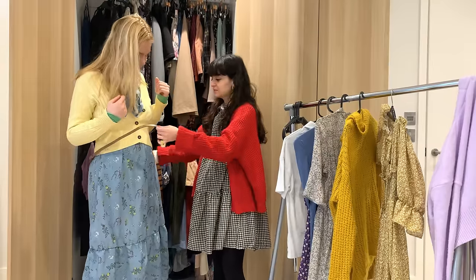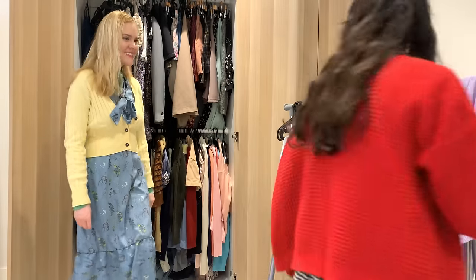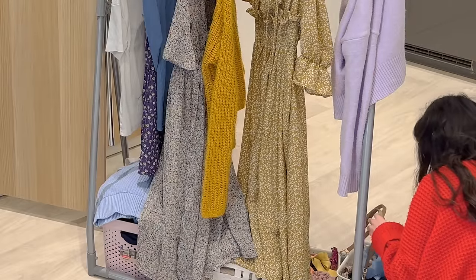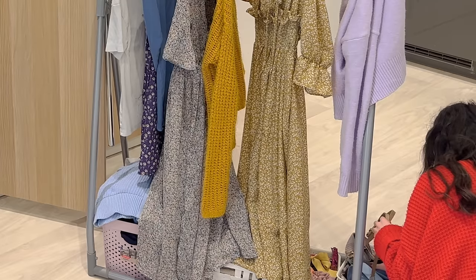Oh, that's a shame. The brown belt would have been quite good. I can always add it to the list. Brown belt. Because I think the blue on there is too similar to the dress. That might be one for the list, I think.